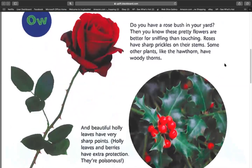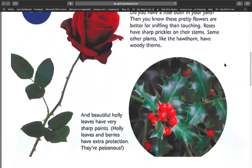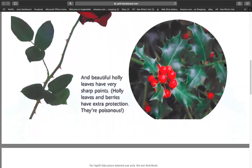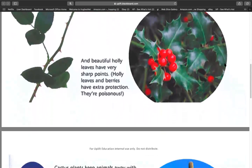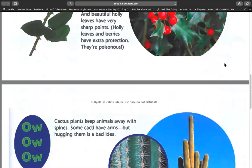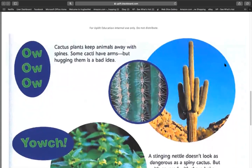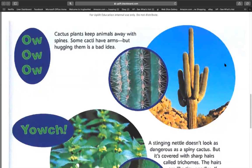Do you have a rose bush in your yard? Then you know these pretty flowers are better for sniffing than touching. Roses have sharp prickles on their stems. Some other plants, like the hawthorn, have woody thorns. And beautiful holly leaves have very sharp points. Holly leaves and berries have extra protection. They're poisonous. Cactus plants keep animals away with spines. Some cacti have arms, but hugging them is a bad idea.